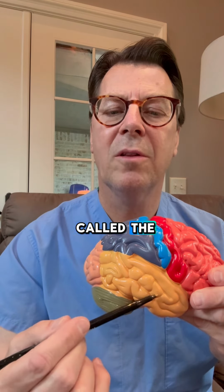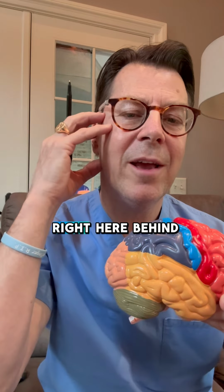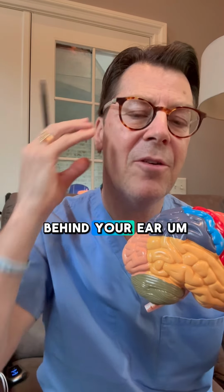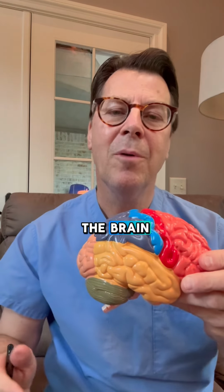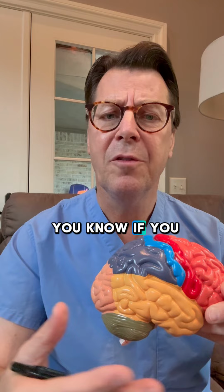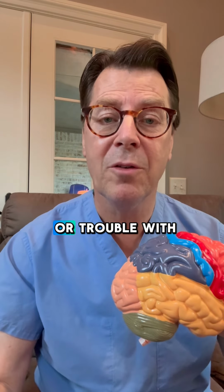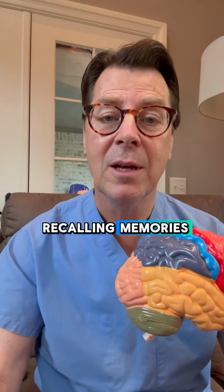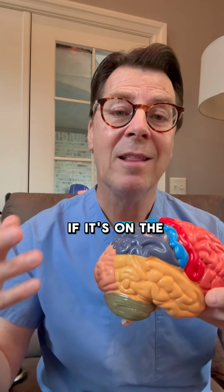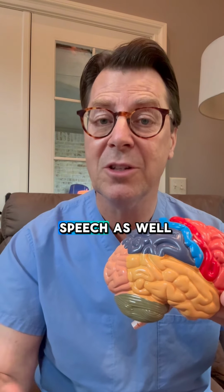The next lobe is called the temporal lobe. That's this yellow area. It's kind of located right here behind your cheek area, behind your ear. It's a part of the brain that's primarily known for memory formation. And what happens is, if you have damage to this lobe, you certainly can have trouble forming memories or trouble with recalling memories. If it's on the left side of your brain that gets damaged, typically there's a speech center there. And so you can have trouble actually with your speech as well.